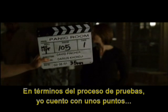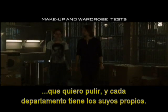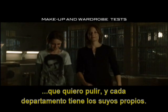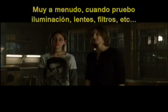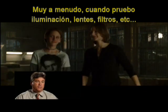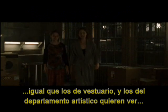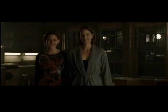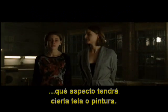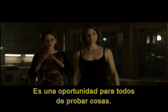In terms of the testing process, I, of course, have my own set of issues that I want to iron out and work out. But, of course, every other department has theirs as well. Very often when you're doing your testing for lighting, for lenses, for filtration, and so forth, behind the scenes, so is wardrobe. Even our department wants to see what a particular fabric will look like or paint will look like and so forth. So it's a chance for all of us to try things.